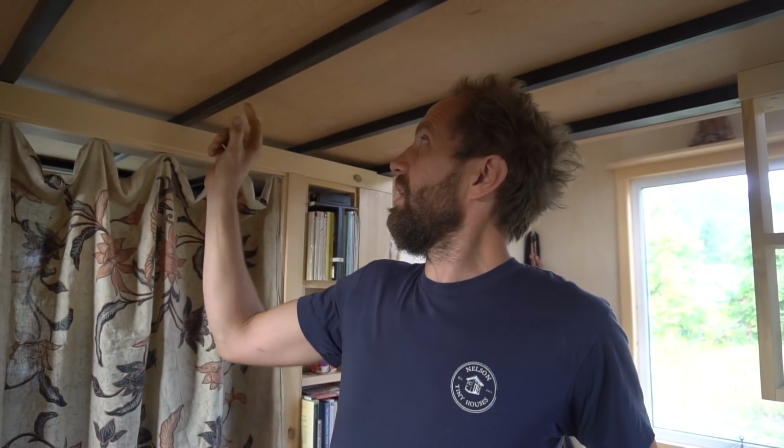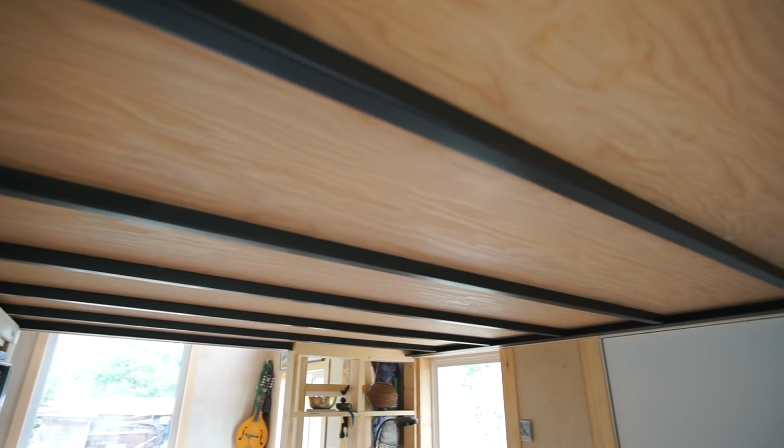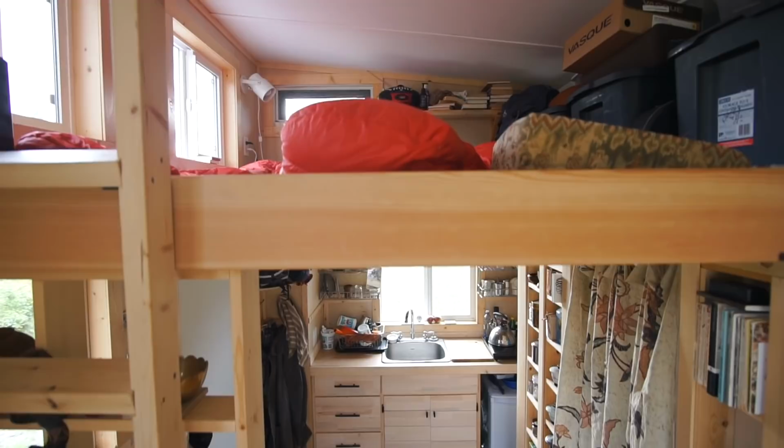For the loft where he sleeps, and I think there's actually a queen size bed up there, we just used 1 inch by 1 inch metal tubing and then put 3/4 inch plywood on top of it. That was, of course, to save space. He's also a pretty tall person. I usually figure if I can walk under it comfortably, then it's probably good enough, but he still has, I think, almost 3 feet.